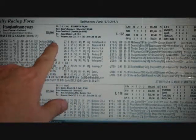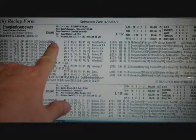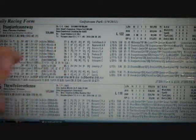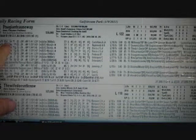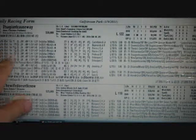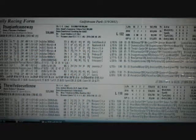I'm not real wild about this allowance for non-winners of 3 lifetime. The good news is she was running against allowance company instead of up for a claiming tag where she could be purchased. The bad news is it was for low-level allowance runners that had never won 3 races lifetime, just like this claiming level. This race was also at Delaware, which is a step down from Gulfstream, and it was in July, and she didn't win, so not so keen about that.